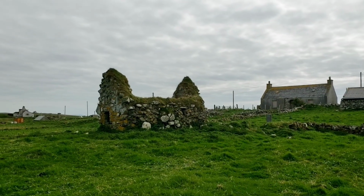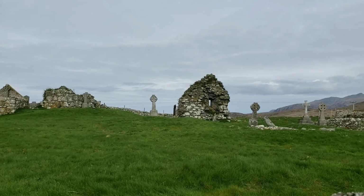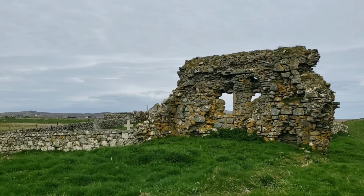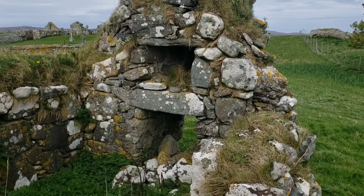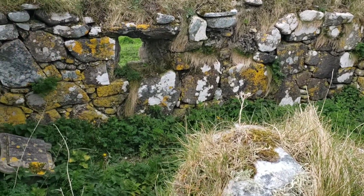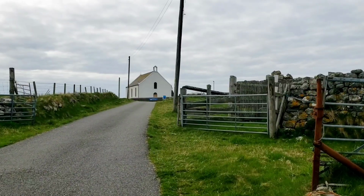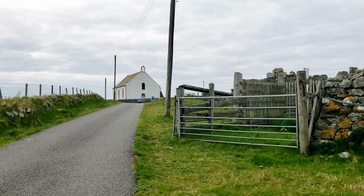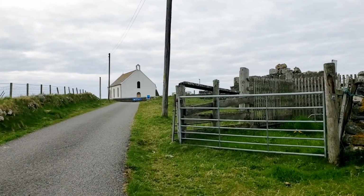This site has hosted Christian worship continuously for around 1200 to 1400 years, marking it as an important medieval religious and learning centre and possibly affiliated with monastic traditions from Iona. Nearby, a new Protestant church was built in 1858 for South Uist's small Protestant community.